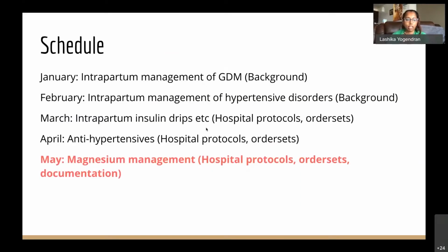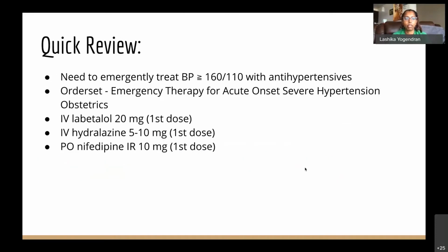So just highlighting the different things that we talked about. We've gone over the intrapartum management of GDM, as well as managing insulin drips, and then also hypertensives, background, as well as intrapartum management for both. And now we'll specifically be talking about magnesium management.